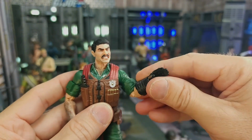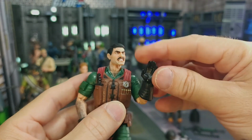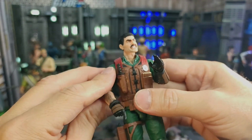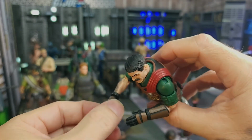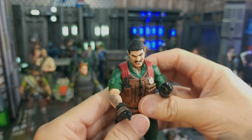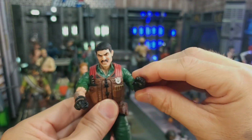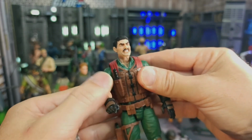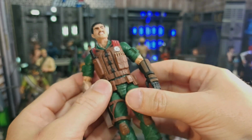And again, he comes with 4 sets of hands, so he's got a lot of cool abilities to signal or point. He's got pointer fingers, to tell his dog what to do. Get over here, Junkyard. Heel. Stay. You know, different things like that. So that's why he comes with so many hands. That's really neat. It's got a floating belt.